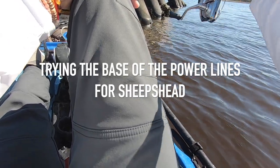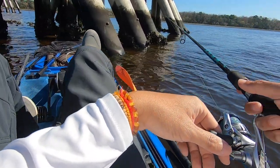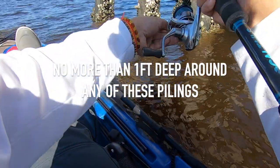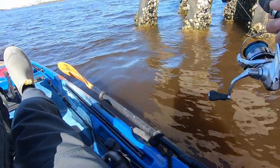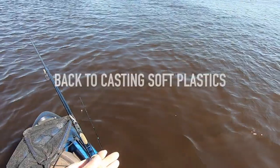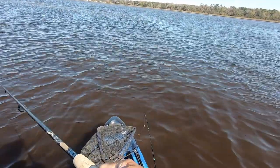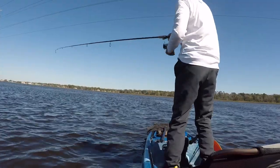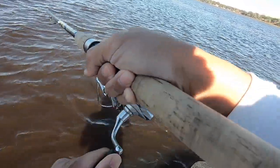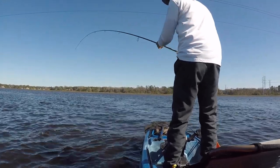Just doesn't look very deep. Yeah. So these are too shallow. We'll go check out the other ones. Extremely shallow. It's a little red. It won't keep.